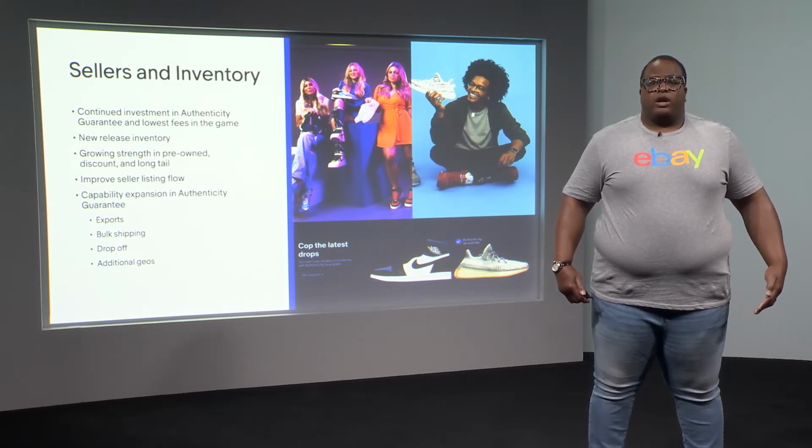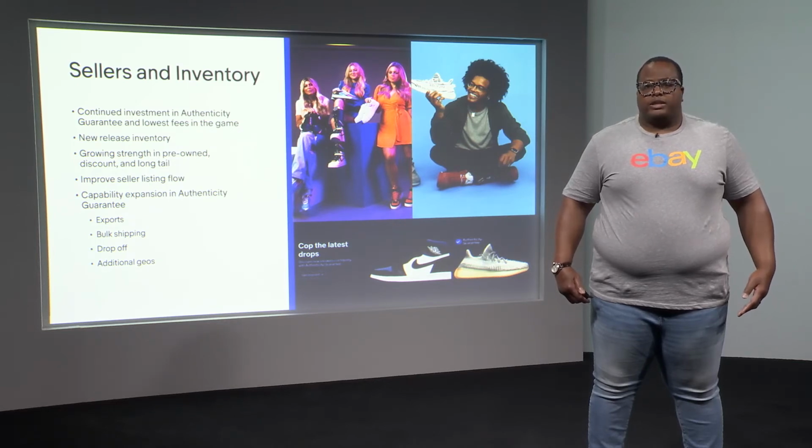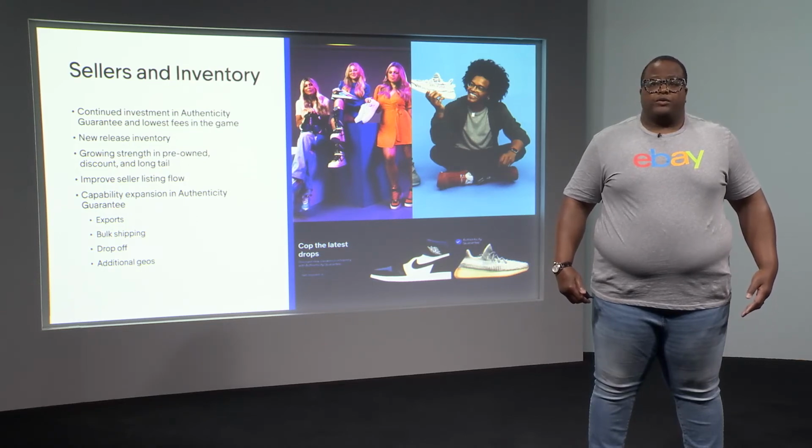Some sneakers are very hard to find and may have been released in the 90s, so finding it new in box is very difficult. This is where high resale prices on even pre-owned items is happening. Our authenticity guarantee supports pre-owned items over $150, so be sure to list those as well.